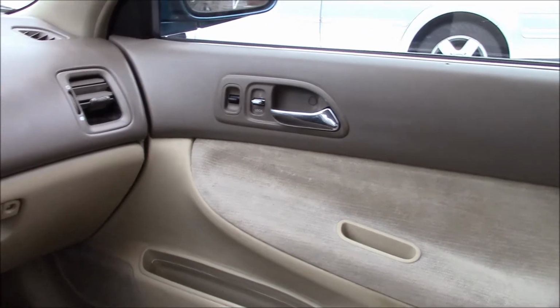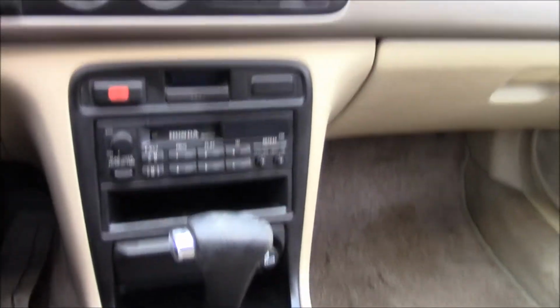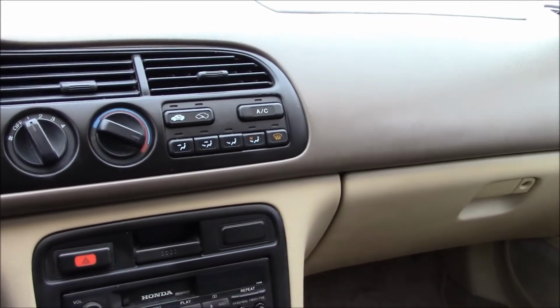All right, everybody. I have one of those ever popular Honda Accords. This particular one, I believe, is the LX model. The little badge on the back seemed to have come off. Pretty sure that's what it is because it's got a decent level of equipment. Let's tell you about it.